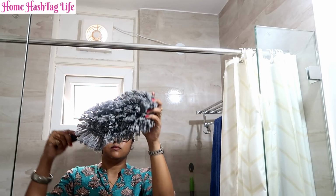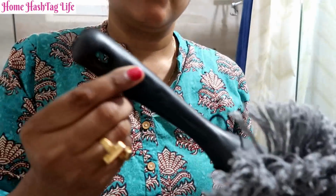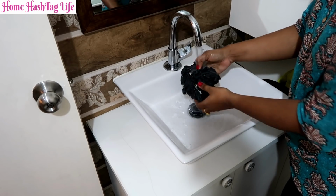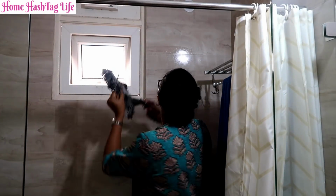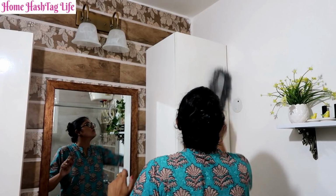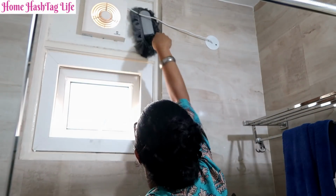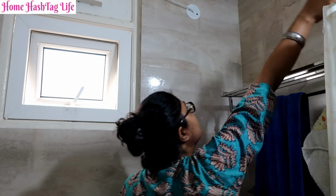I really love this flathead handle duster. It's so helpful for everyday cleaning. It has a short handle and it has a twine to tie it, and you can remove the duster to wash it. I just wet it with a little water and clean whatever is needed. I use it to wipe our bathroom wall tiles and the upper portion of the tall cabinet and also the sides of the cabinet. Its flathead is really helpful to clean these areas in a proper manner. I bought it from D-Mart long ago and I really like it since then.